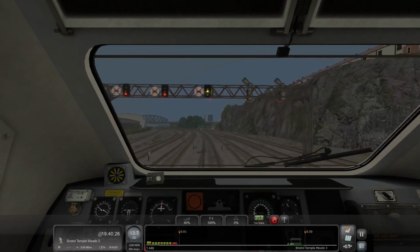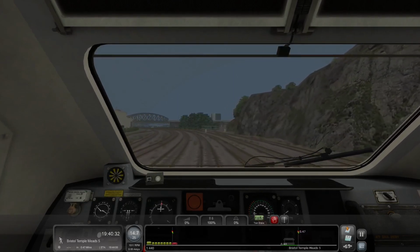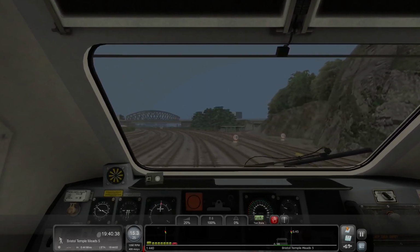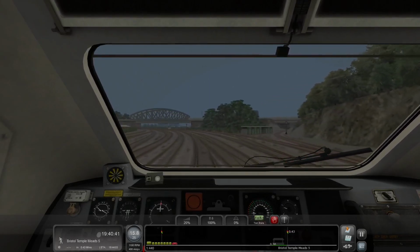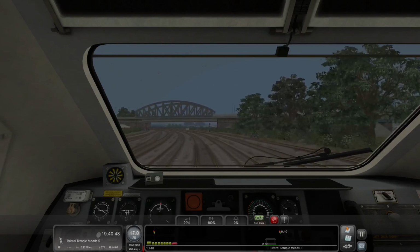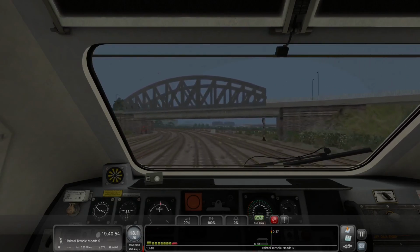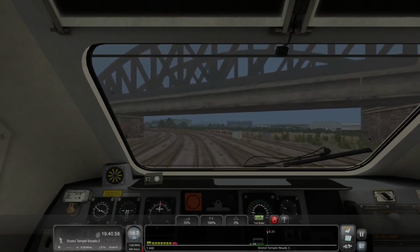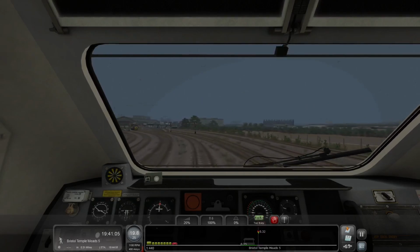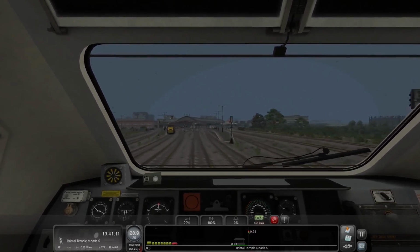Notice the sign next to the yellow signal says no AWS. So for the signal at Bristol Temple Meads, there will be no AWS warning. Going the other way, you would see an AWS sign, and that would mean AWS resumes. So if you were reading the manual for this route at some point, you saw the no AWS sign, you're like, well, that could be a very interesting section of route. It's only one section. It's only one block as you enter the station. So it's not really much to be concerned about.